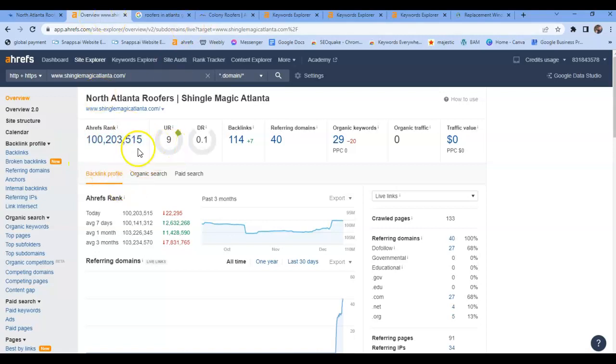Now, I've got your website put into a tool I use called Ahrefs, and it's going to give me your analytics and where you're sitting. So this is the UR and the DR. This is the strength of your website and the trust that your website has. And you see the trust is a 0.01, and that's probably due to the backlinks being a little more spammy. Now, these numbers are out of 100, so you want to keep these balanced and moving up continuously. 114 backlinks and 40 referring domains.